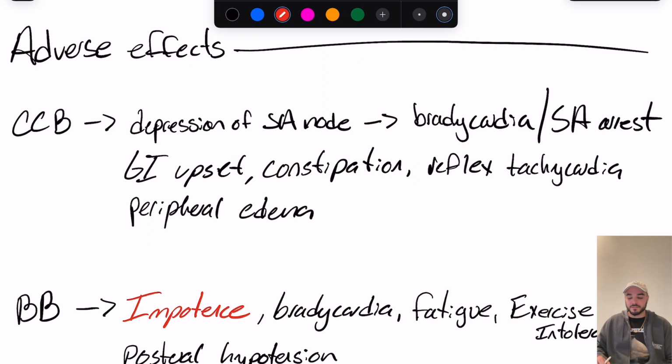Okay, as always, adverse effects. Remember, calcium channel blockers and all these kinds of things are antiarrhythmic drugs. They work in the heart, right? So with calcium channel blockers, depression of the SA node, bradycardia, because again, the drug here is working on blood vessels, but the drug mainly works in the heart, right? It's also an antiarrhythmic drug. Bradycardia, SA nodal arrest.